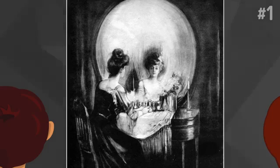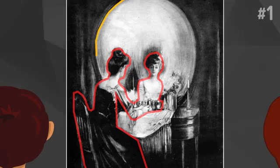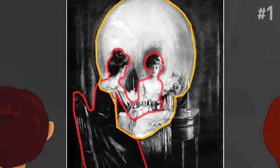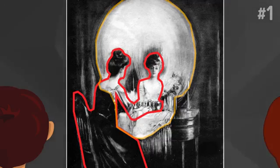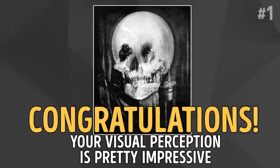Those who look at the drawing notice either a woman sitting in front of the vanity mirror or a spooky-looking skull. If you've managed to spot both of them right away, congratulations! Your visual perception is pretty impressive.